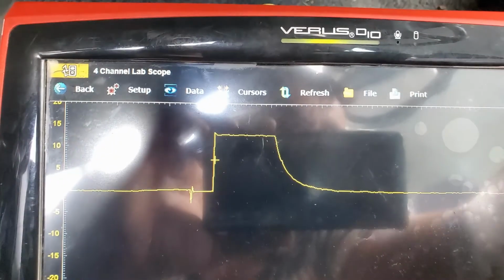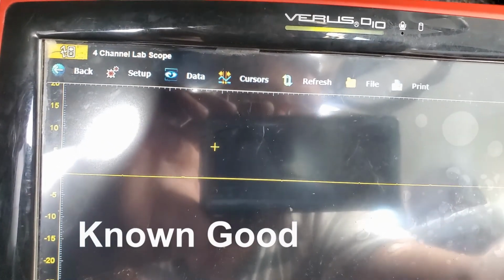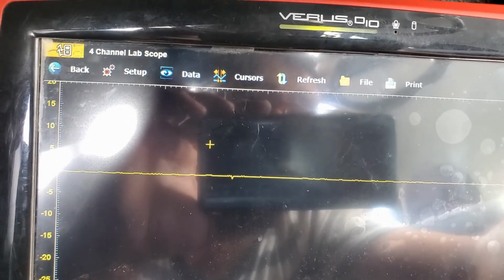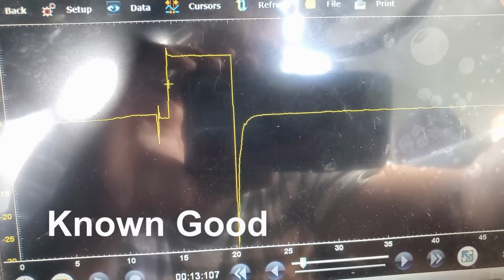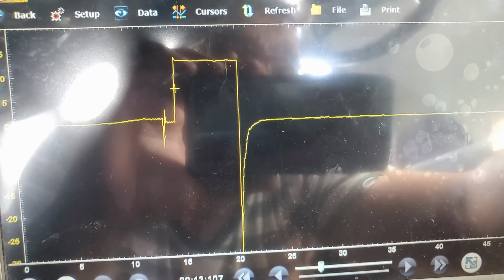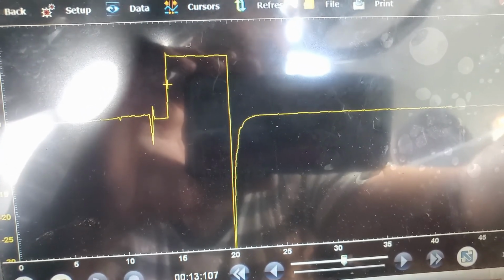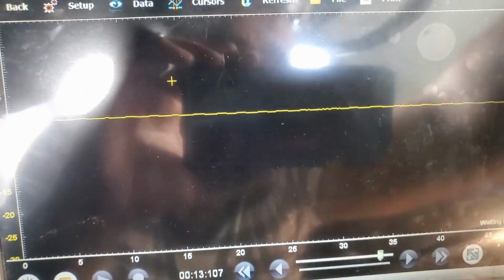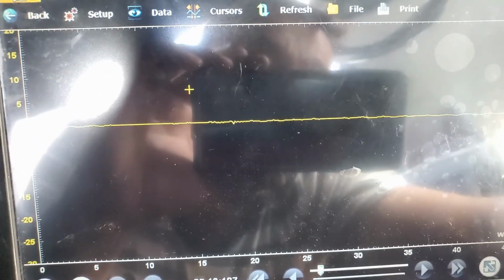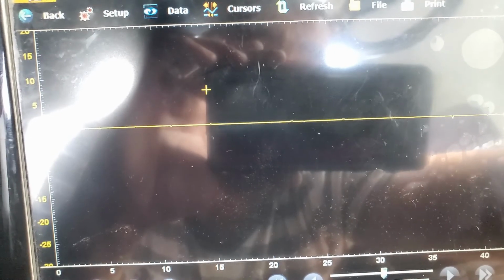Alright, let me do a good known so you guys see it. That's a good known. That's injector number 1. That's injector number 2. Injector number 3. Let me see. Number 3. Let's see number 3. Hold on. Number 3.